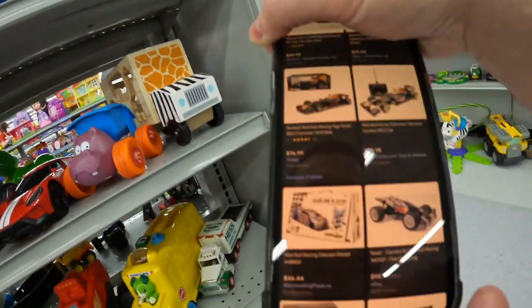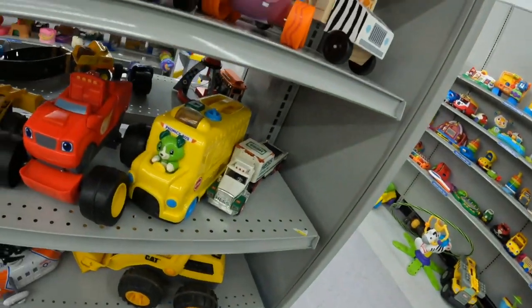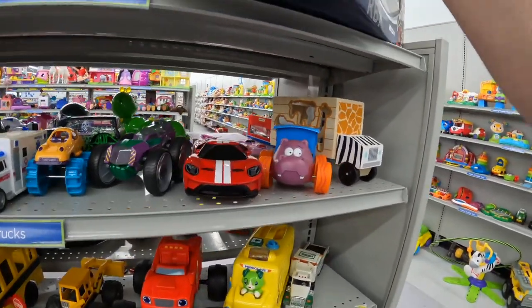These aren't necessarily sold, these are just listed. So it could be a $50 bill in here. The box is seriously damaged.